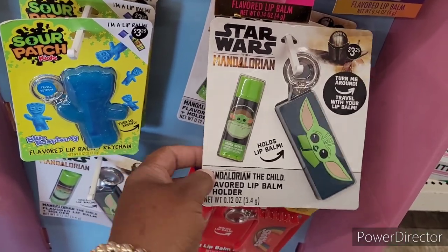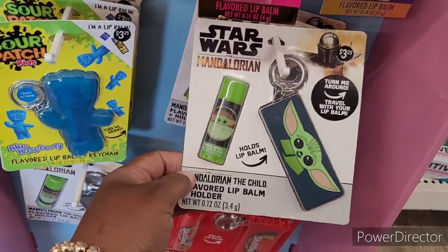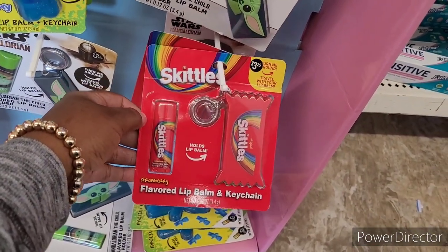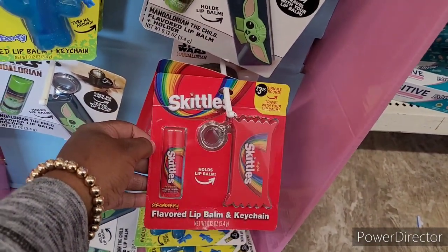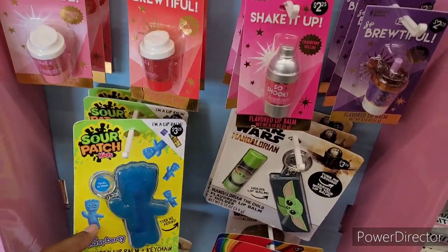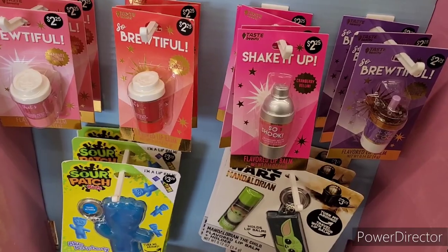And here is the Mandalorian. Okay, I never did get that right. But anywho, right here, same. There is Skittles. Those are cool. Oh, wow. I'm going to get a few of these. These are great little stocking stuffers. All right, let's move on.